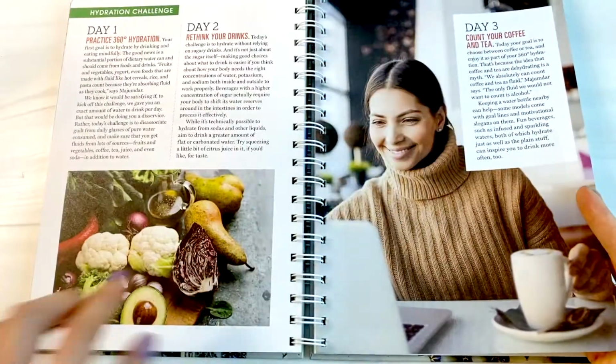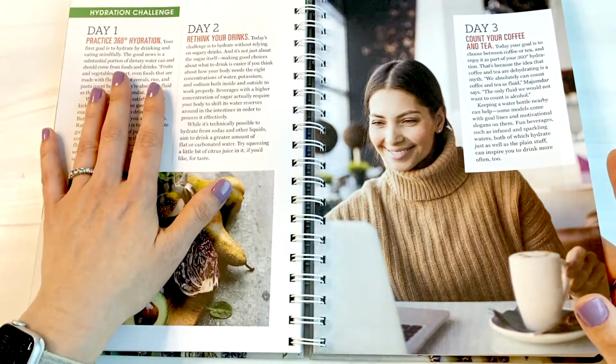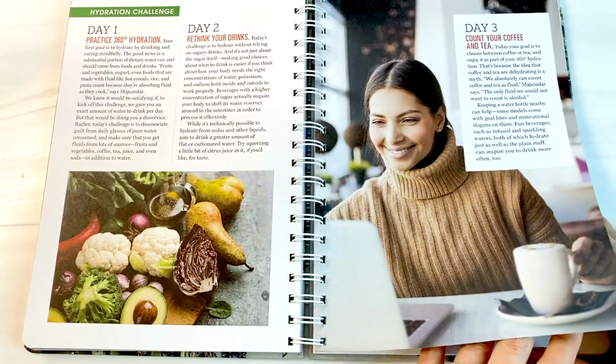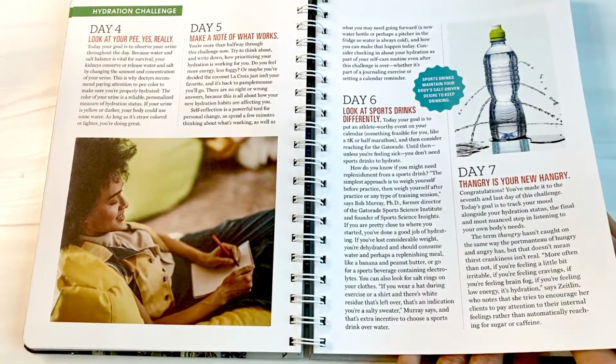And fall, it's all about your vitality. Oh, it's my favorite season. It's fall. I don't care what they say. I think it's a great idea because it's fall. All right. Hydration, count your coffee and tea. Look at your pee. Make a note of what works.